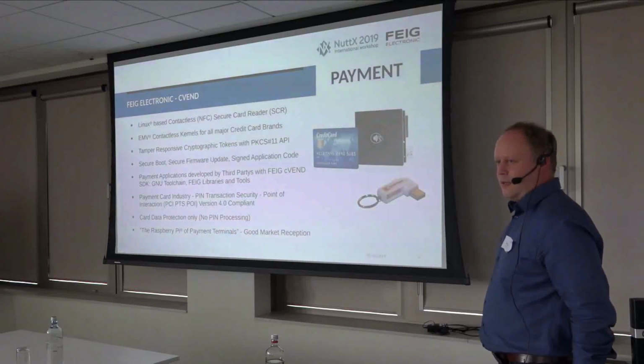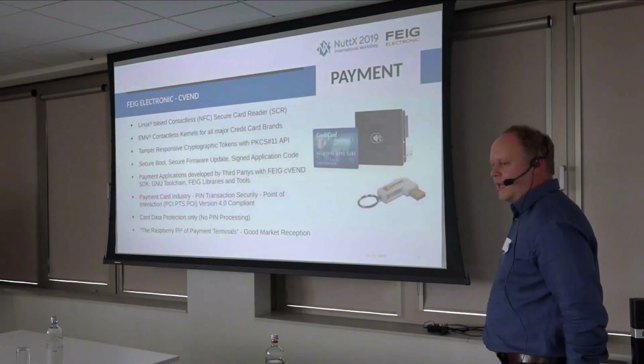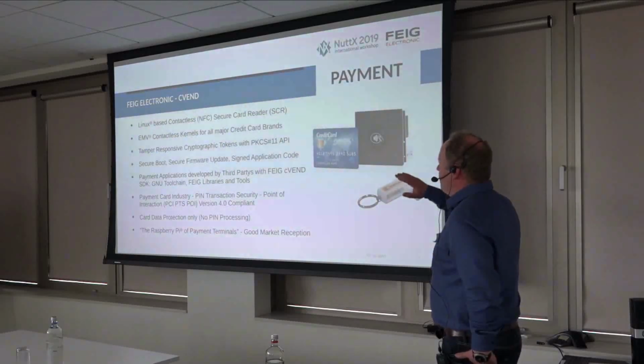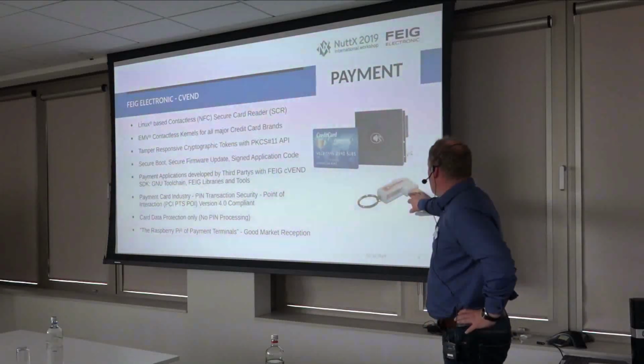PKCS11 is an application programming interface to interface with HSMs, hardware security modules, which are usually used to store keys. And HSMs are available in these server rack mounted big packages and also in very small packages like this.